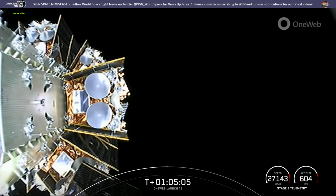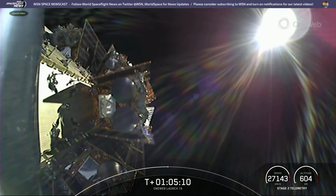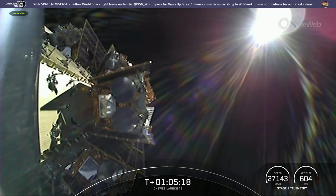OneWeb, Sat Alpha 3 and Alpha 7, separation confirmed. And great call out there. And we also were able to see the last two satellites in this deployment sequence drift away from Falcon 9.